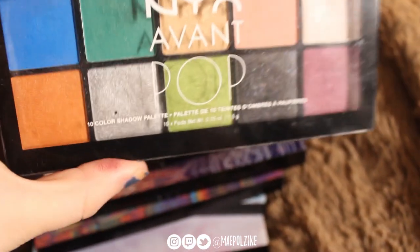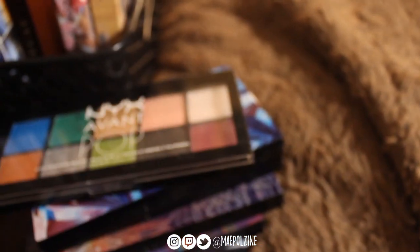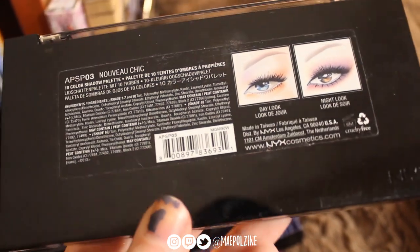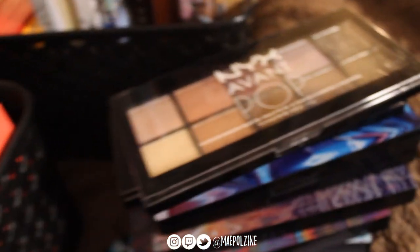Then we have the Avant Pop palettes. I'm not going to open it just because you can see what it is. This one is the Art Throb. And then this one is Nove Chic. Avant Pop. I've used these quite a lot.